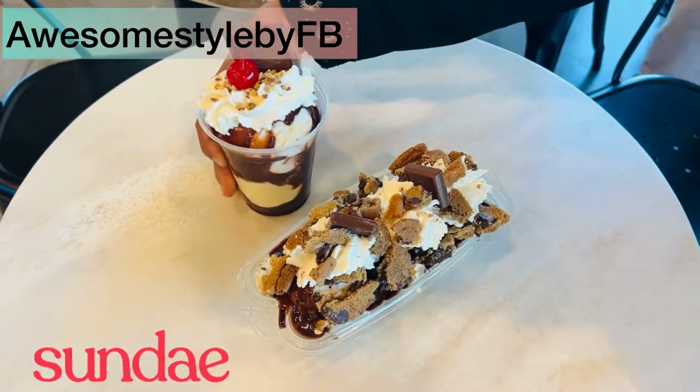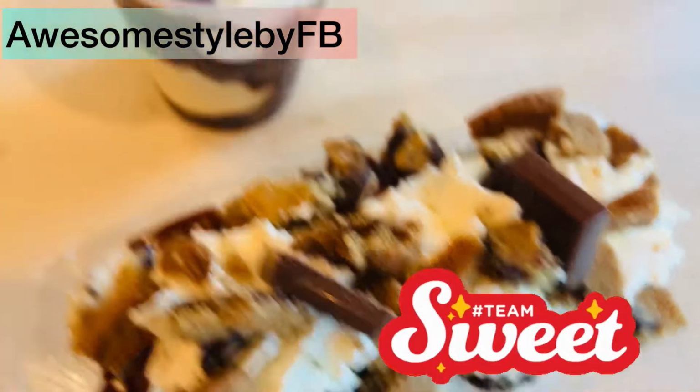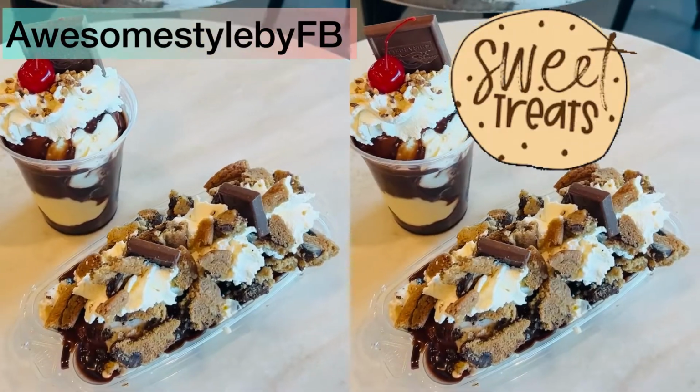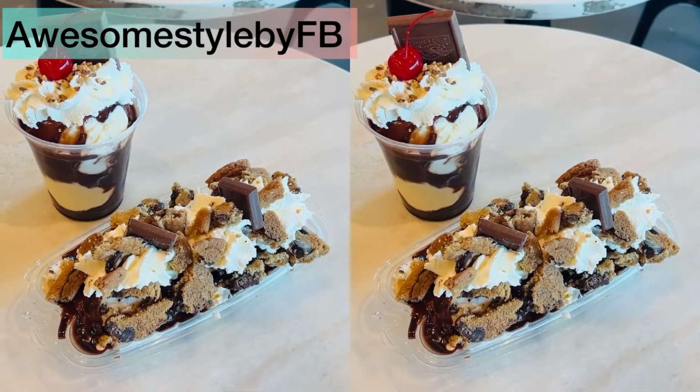You all can see the world famous hot fudge sundae and cookie crumble together on the table. Let's enjoy this afternoon with this yummy ice cream chocolate combination.